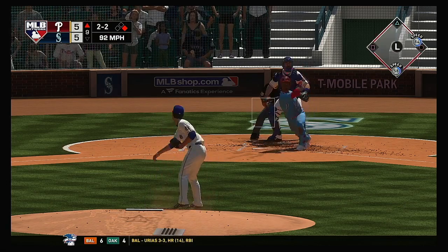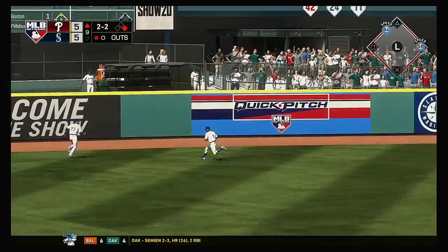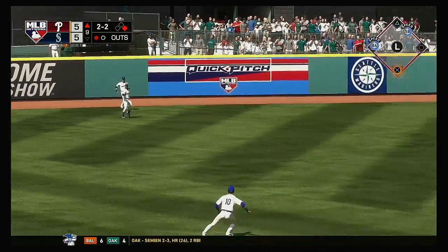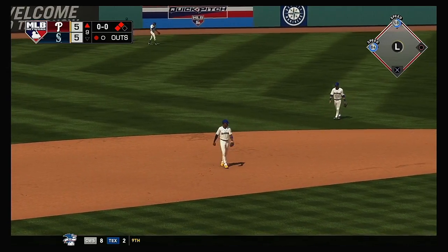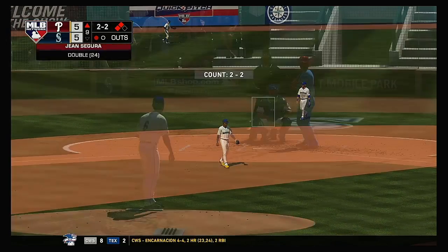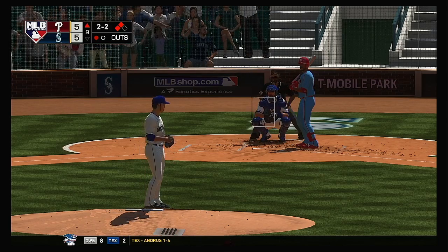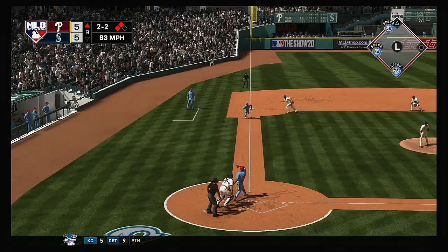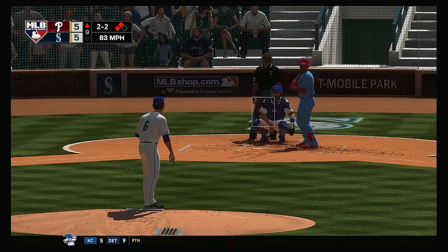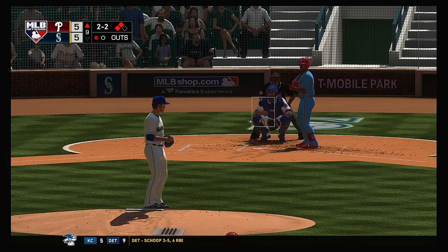Here's the 2-2 pitch. Line toward the gap in left center. And that finds a seam for extra bases, as we'll see if they want to wheel that go-ahead run home from first. Oh, and the throw back in is a wild one. Now back, left fielder, Andrew McCutchen. In now, Andrew McCutchen. Grounder down the line at third, but this is going to be a foul ball, as that keeps things at 2-2.